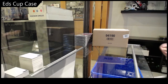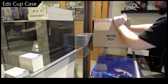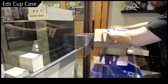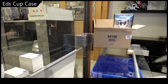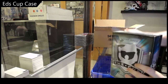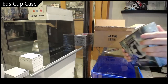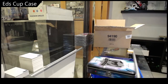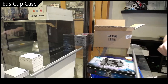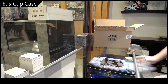Here we go, Ed's case of the cup. Best of luck. I should have made a bit more room. Anyone want to guess what the case is going to be? Might as well get some guesses in, folks.